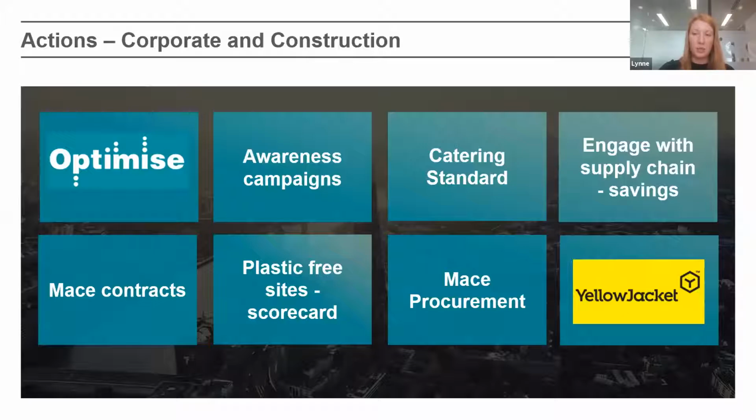We've been engaging with the supply chain. So we've got a massive supply chain. Contractually for tier ones, we can include clauses to make sure that if they are bringing things to site, similar to what Helen mentioned, they've got a justification form. So they've got a reason why they're bringing that to site, if at all.